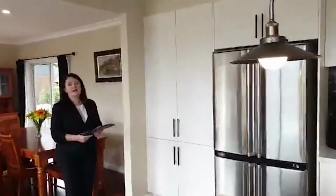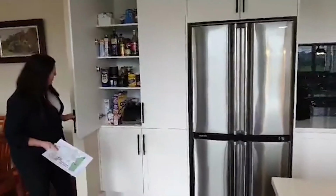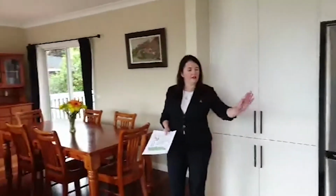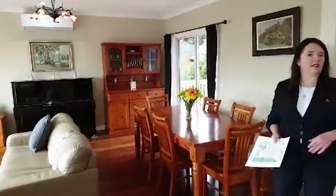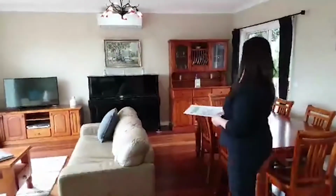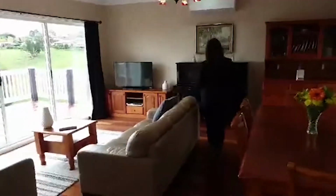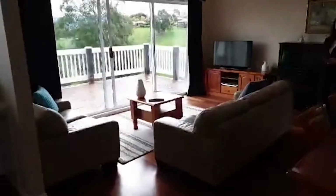Huge cupboard space, Claire. Yeah, you've got a really good sized double door pantry there. Room for the big double door fridge. You've got a little microwave nook on this side, so everything's been really well thought out. Lots and lots of space for you. And this space here has an informal meals area and informal sitting space as well. Again, you've got the split system heating and cooling up here.